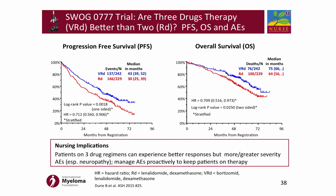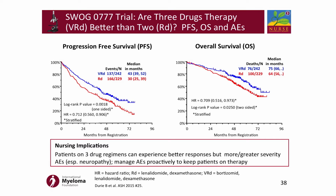Another recent study is called the SWOG S0777 study. This study used 3 drugs up front. Remember, Oscar got lenalidomide, bortezomib, and dexamethasone induction. This study compared the 3 drugs versus the 2 drugs, just lenalidomide and dexamethasone. What you're looking at on this slide are progression-free survival curves and overall survival curves. We saw that people had a longer progression-free survival, meaning they were in remission longer, and we also saw that people with the 3 drugs had a longer overall survival.